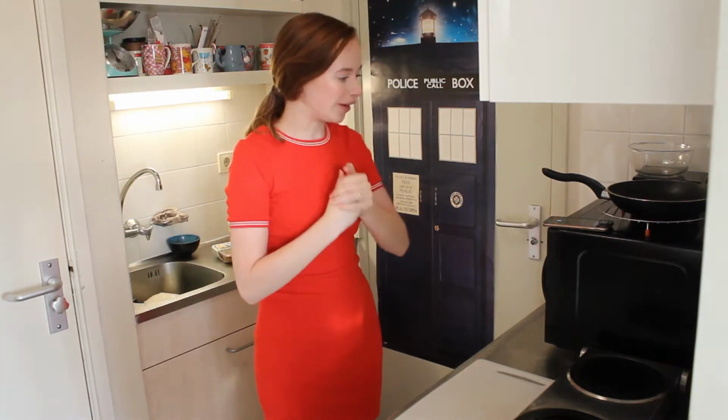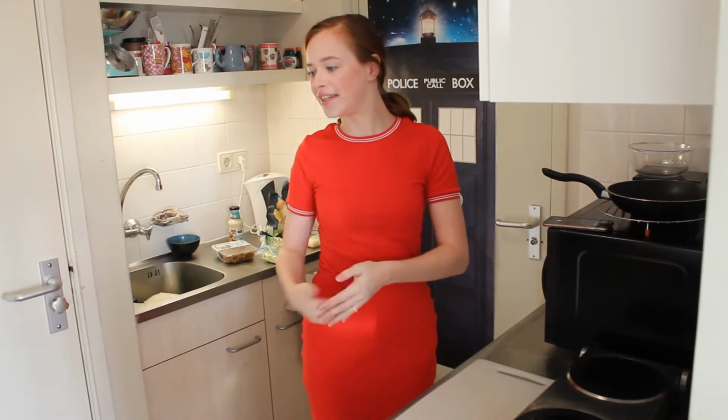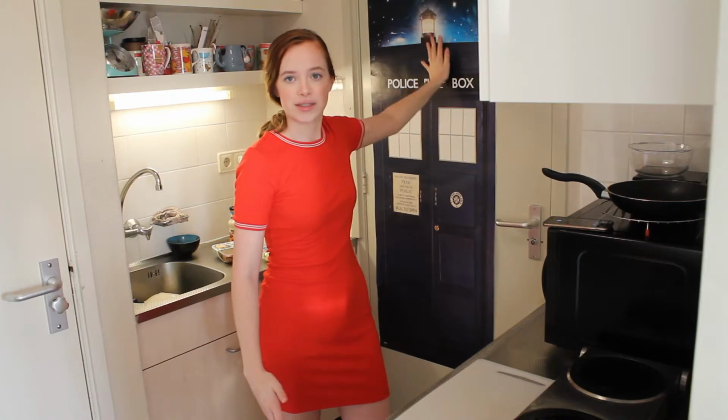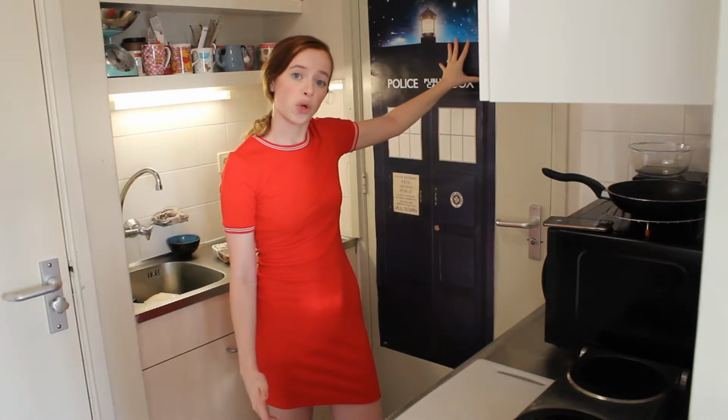This time we are in my kitchen. I've shown my kitchen I think once 3 years ago in an article about my new student room, which is old, so I'm guessing you haven't seen that. But this is my tiny little kitchen in my student flat. So take it all in, enjoy it. This is my TARDIS poster. It is actually the door to my toilet.